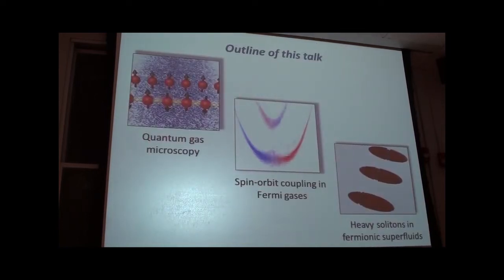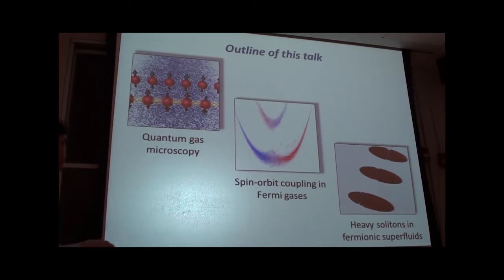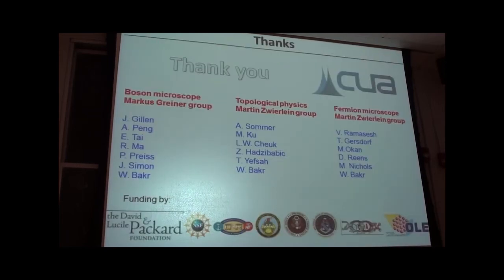Okay, so with that, I hope I've given you a flavor of what sort of physics you can study with these systems. And what we would love to do now is to push with heavier atoms to have topological superfluids where we create these sorts of defects. And there, instead of having Andreev bound states, you would get defects like Majorana fermions. And I think that would be a really exciting direction to go in.